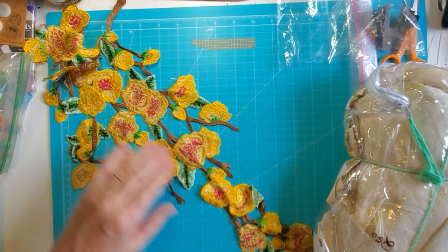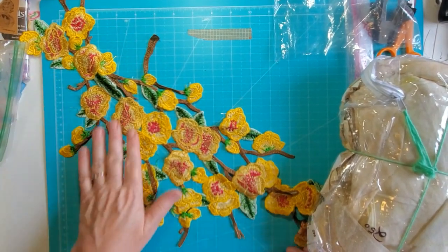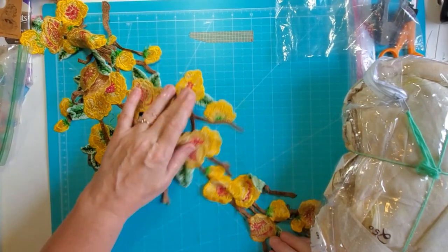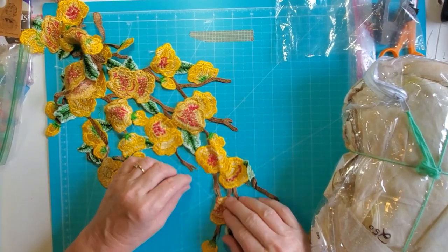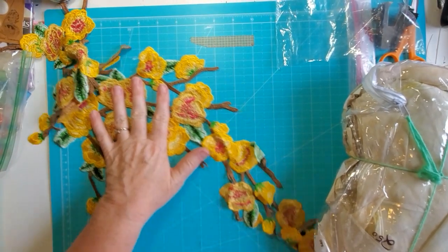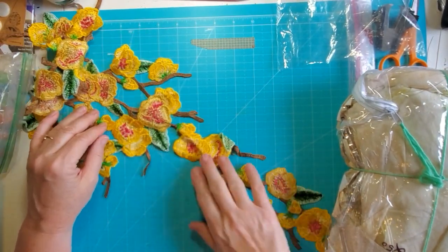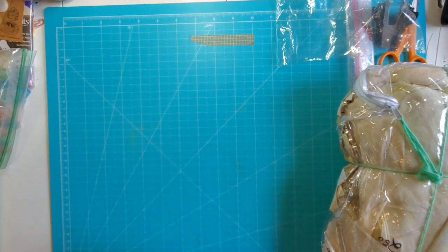Obviously I'm not going to use this as one big thing. So this will be cut up, but look at all the flowers that are on here. And I kind of like some of the branches, depending on how I cut it and how I use it. The branches might be kind of cool. It's huge. Wow. That's kind of neat. Different. Very different.